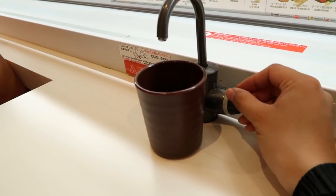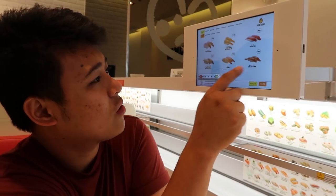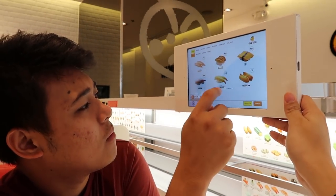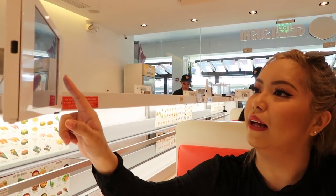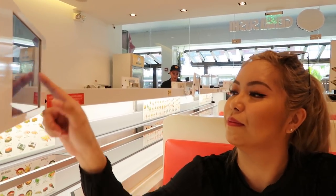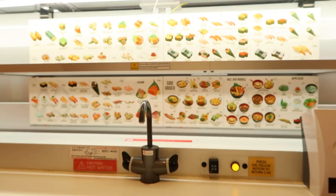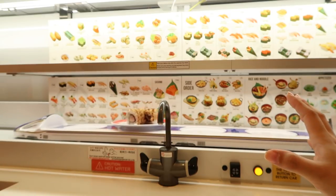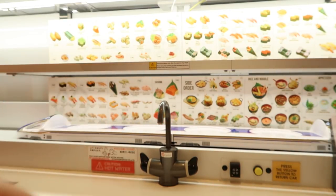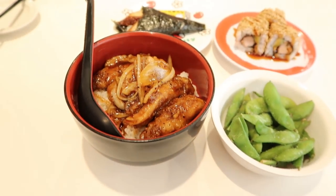Can we open this? Hot water. Nandun yung limit niya. Ang saya, guys. Nagagalaw pa tong tablet, look. Sorry, mahal, ah. Ayun na, pagdating na. Okay. Here's all our orders, guys. Edamame, chicken, something, unagi. Yummy. We're gonna eat. Mark's hungry.